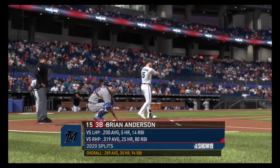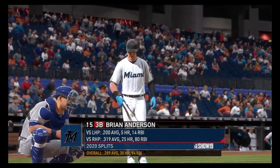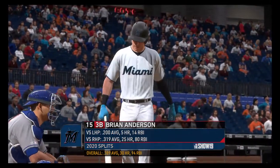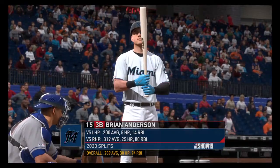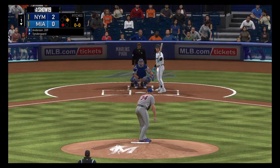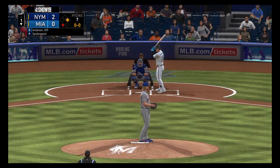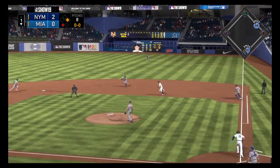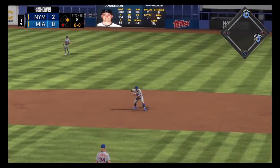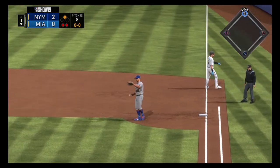Into the box now, Brian Anderson. And as you take a look at the splits here, he's actually better against right-handed pitching this season. First pitch on its way. This is flared out towards second, and the ball is dropped. And a nice job to stay with it that time and get the second out of the inning.